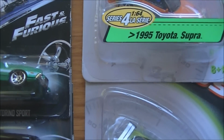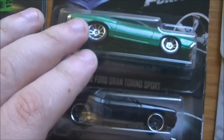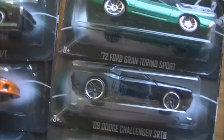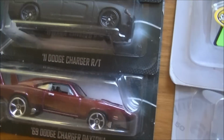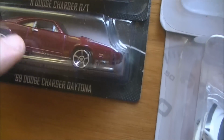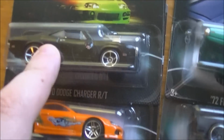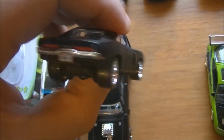I wouldn't necessarily want to get the whole set of 8 because the 72 Gran Torino is again in it, so is the Dodge Charger and the Daytona one. So that's 3 cars that are in it that I already have in the collection, with not much variation. This one's got a little bit lighter red. This one, the Dodge Charger, they did it matte black, but they already did that matte black one earlier. And this one's way better quality. This is the retro release.